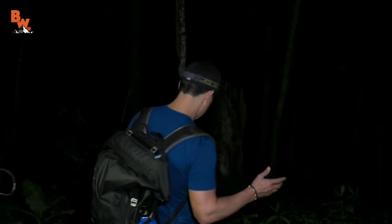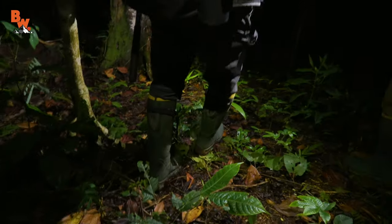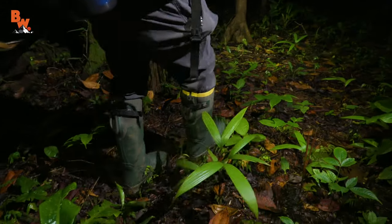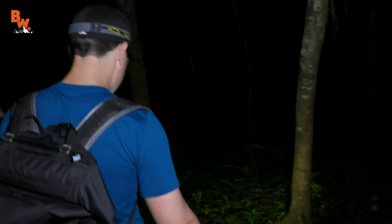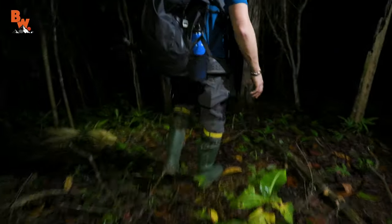It's funny, when you first step foot off trail, there's always this sensation that comes over you. It's just like a heightened awareness. Walking on the trail feels safe. Walking off the trail feels hazardous just by nature. So you tend to move a little bit more deliberately, and you see more. It's really an awesome thing to get off trail.